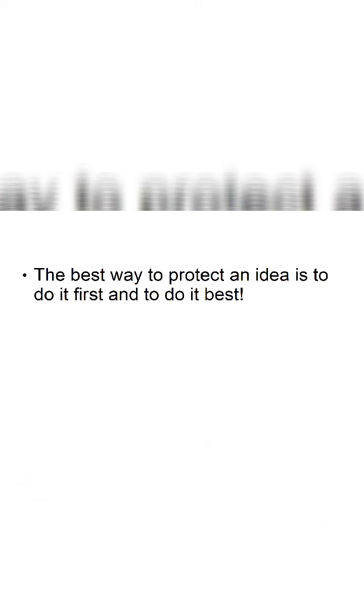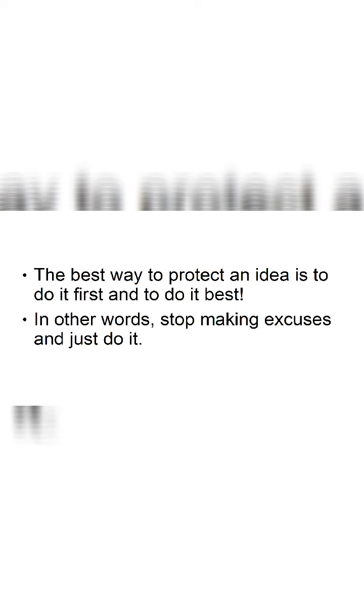The best way to protect an idea is to do it first and to do it best. In other words, stop making excuses and just do it.